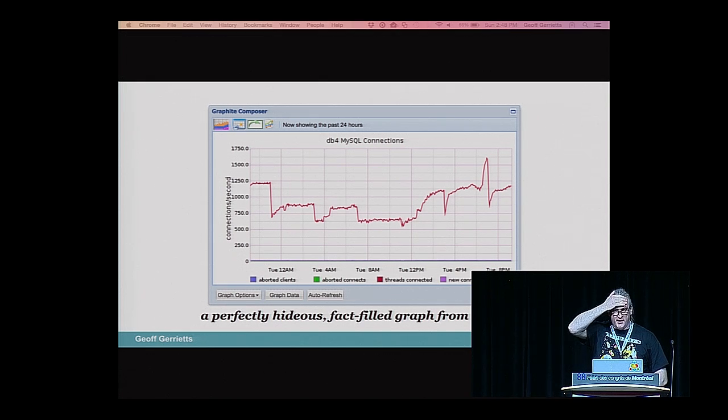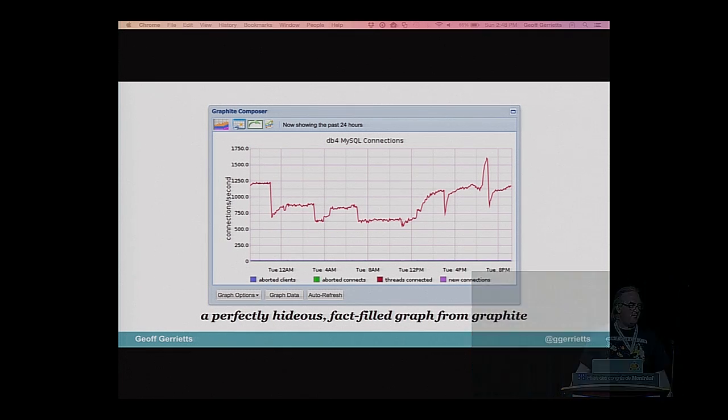This one is, what is this? Oh, sorry, it's the connections on one of our MySQL databases, right? Yeah, my speaker notes are wrong, so.